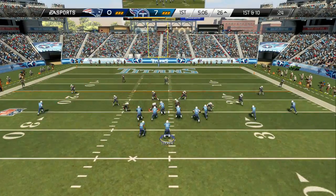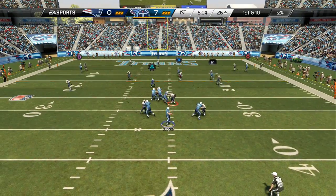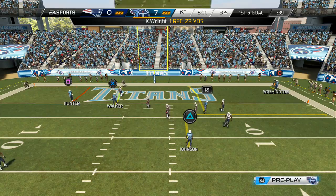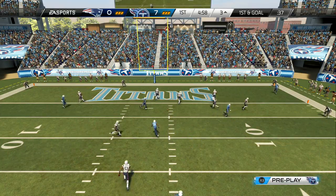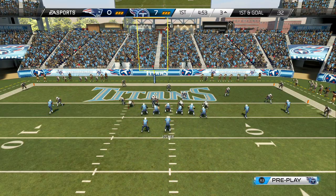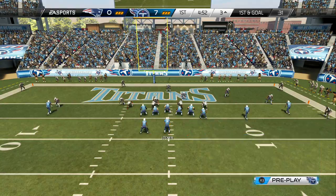Right, the receiver in the slot. First and 10. Throws to the right. Locker hits Kendall White with that pass. The offense has done a good job. They're now down inside the 20. But here's where it gets tough, because your plays are limited because the field has been shrunk.